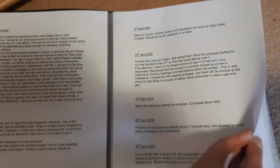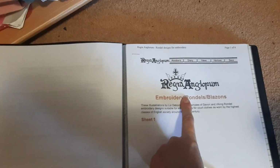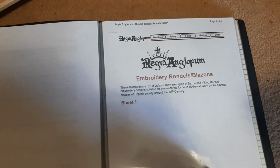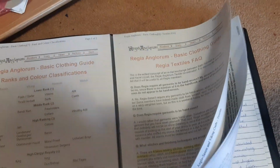Yeah, it's really interesting. And then look, Regia Anglorum, that was my first reenactment group that I joined back when I was 16, and that's where I met my husband. Yeah, and so we've been together since then. I'm going back a while. Oh dear, well this is getting really distracting.